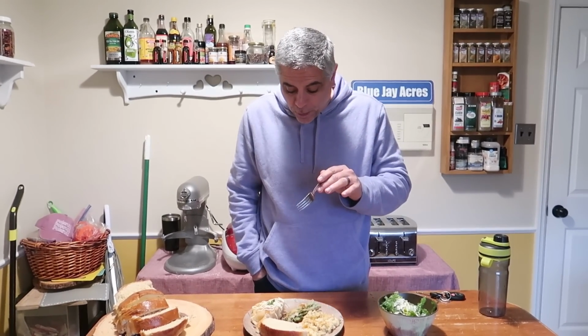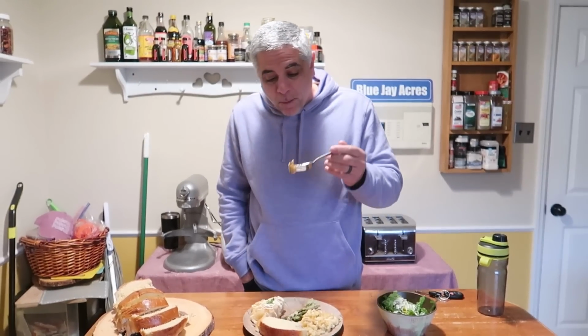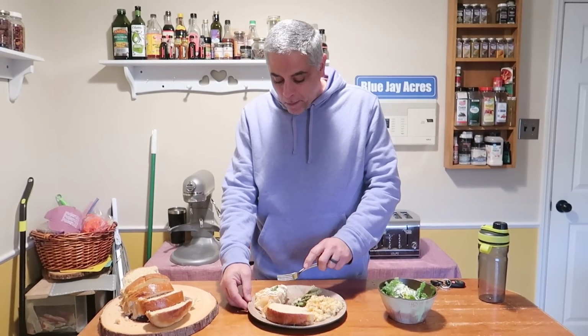So if Long John Silver's, for those of you that know what that was, ever had asparagus, this is how I envision they would serve it. Probably. It's good. I'm sure. Everything's good in tempura batter. Alright, try your fish. It's actually pretty good that way.